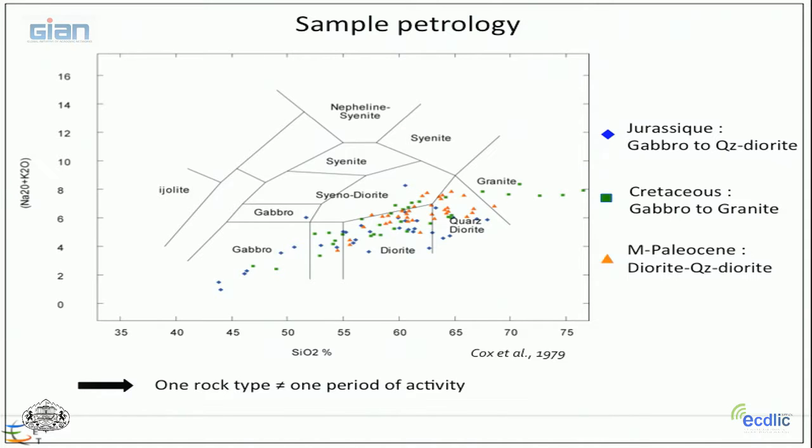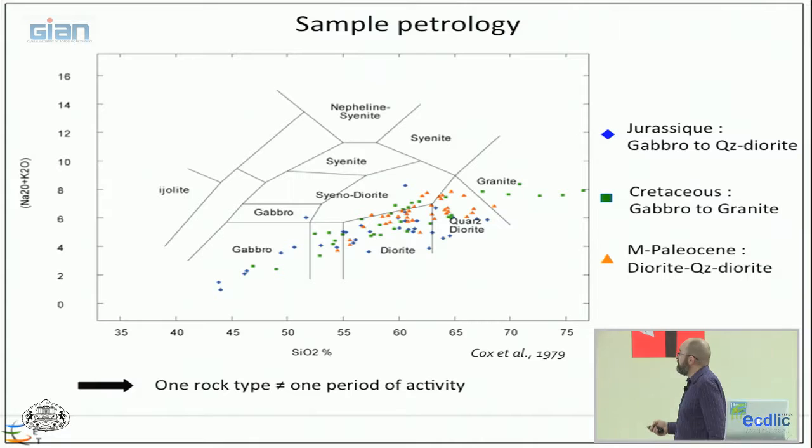So, first, major elements here, and the color will be the same for all my presentation. This is a report of all our sample sets in a classical TAS diagram with the Jurassic activity in blue. Okay, so going from here to here, the Cretaceous in green, going from here to here, and the Maastrichtian Paleocene activity going from here to here.